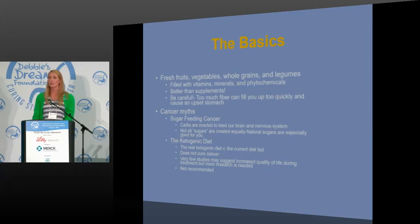However, with this, you need to be picky with your sugars. Not all sugars are created equal. Not all carbohydrates are created equal. Your body needs carbohydrates, which turn into sugars, to function, to live. Your brain and your nervous system run on carbohydrates. And so it's important to have them in your diet.